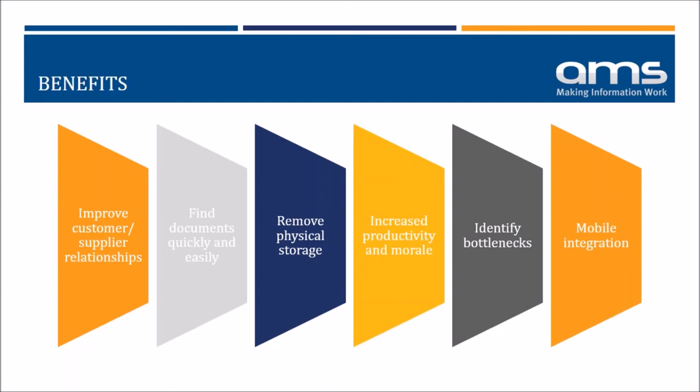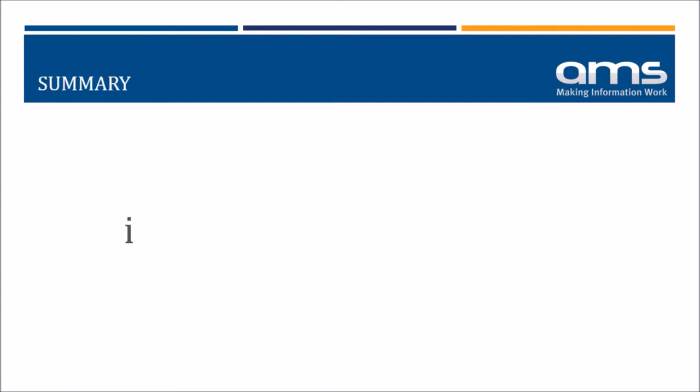And we have native apps for Android, iOS and Windows Mobile, so users and managers can access information on the move and authorize or reject documents regardless of location.